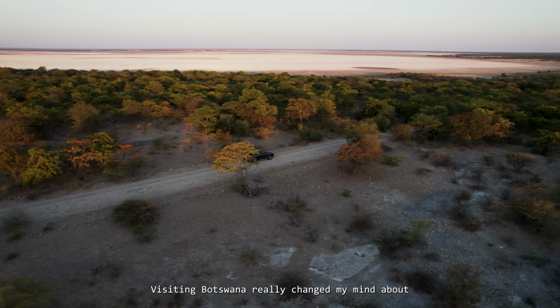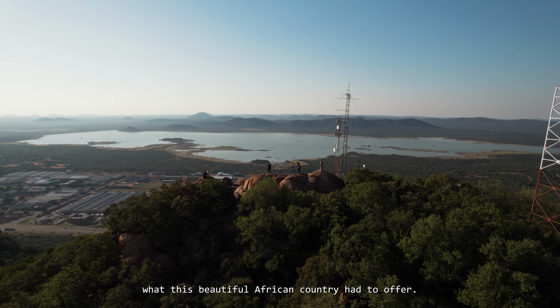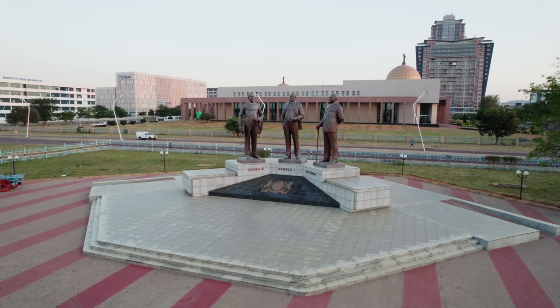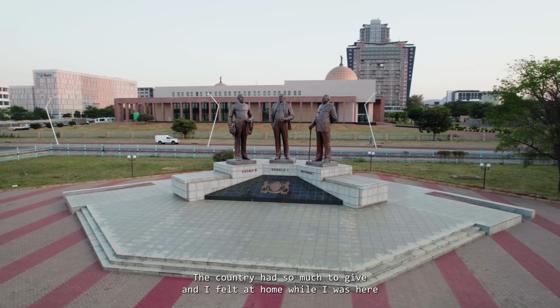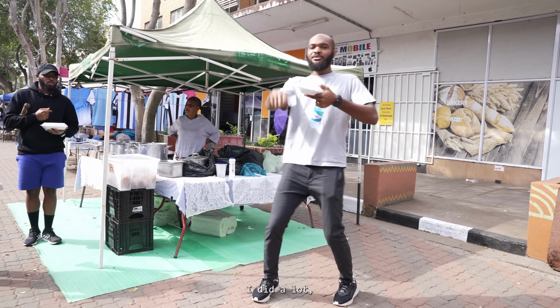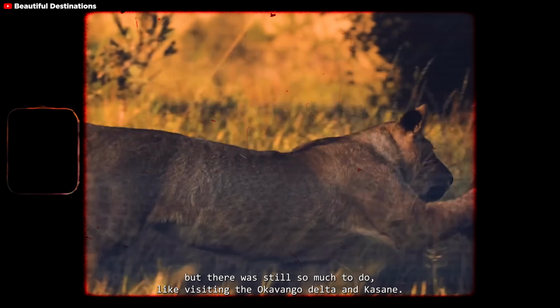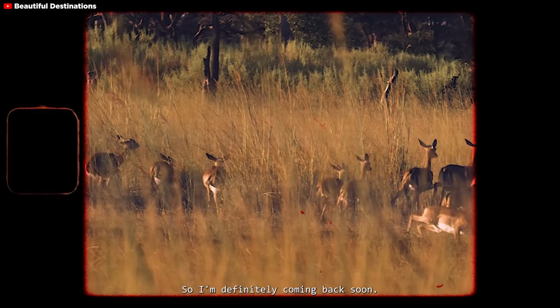Visiting Botswana really changed my mind about what this beautiful African country had to offer, as I never really expected to leave feeling so mind-blown. The country had so much to give and I felt at home while I was here. I did a lot, but there was still so much to do, like visiting the Okavango Delta and Kasane, so I'm definitely coming back soon.